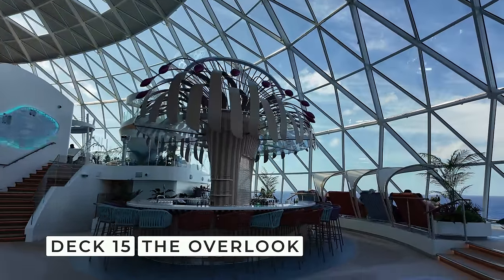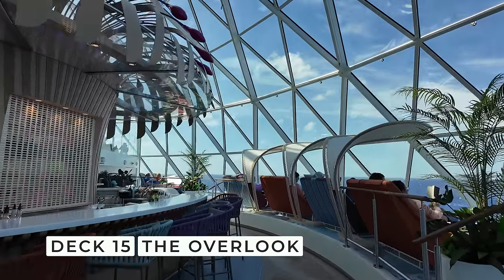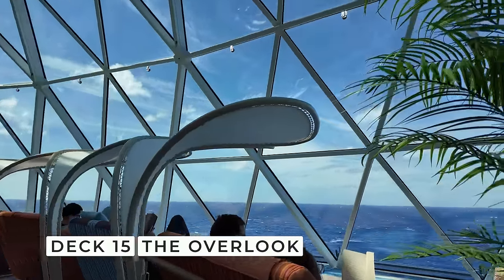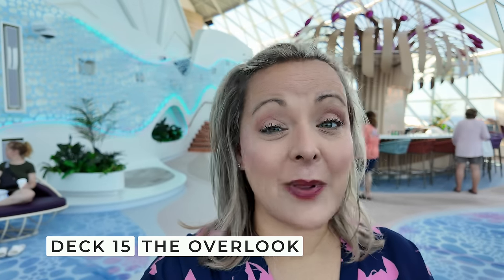They took away the pools, they added in lots of seating. It made this area so special and beautiful, and it's very adult. It's just absolutely wonderful to hang out in here. You can grab a coffee at the Ryan Bean or grab a cocktail at the bar behind me and just enjoy and relax and read a book, talk with your friends, play some cards.